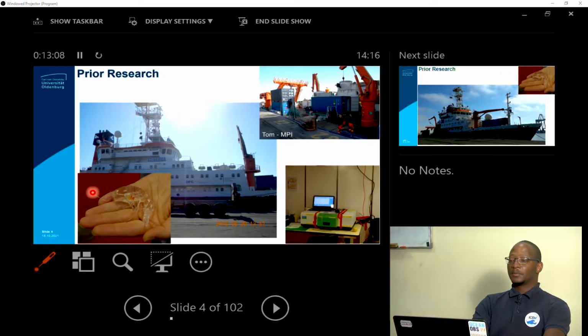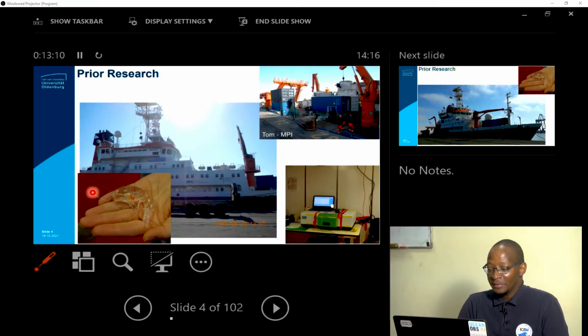So just a quick run through of what I have done over the years. My work has mostly been on the ocean, and I tried to summarize this in a few pictures. Here is one of the ships owned by the German scientific community. It is called Meteor, and on our last cruise we traveled from Namibia to Las Palmas.